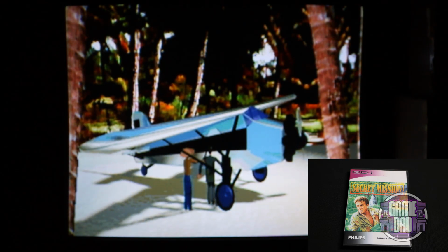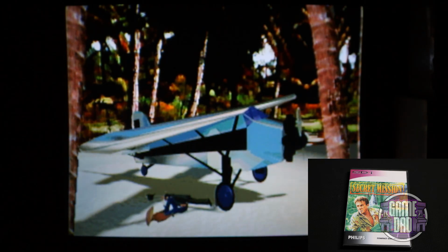Gameplay is, as you can see, the animation is not very good. And yeah, I mean, it's okay.